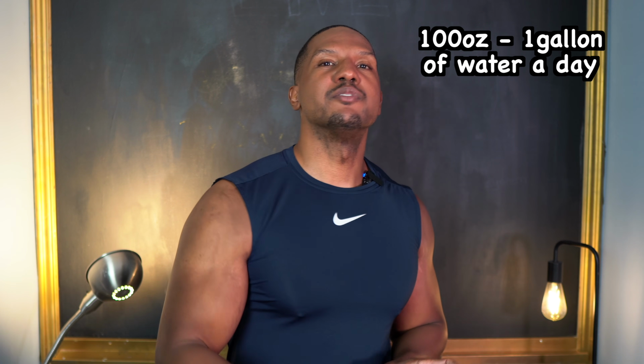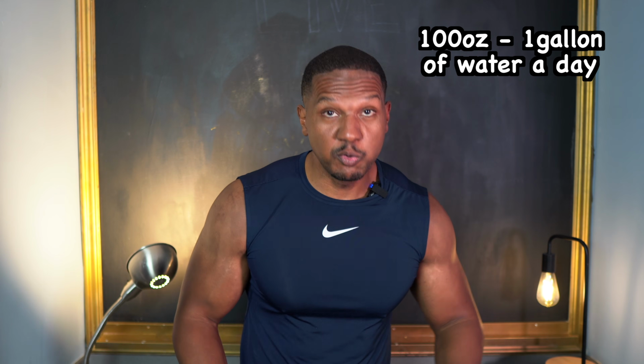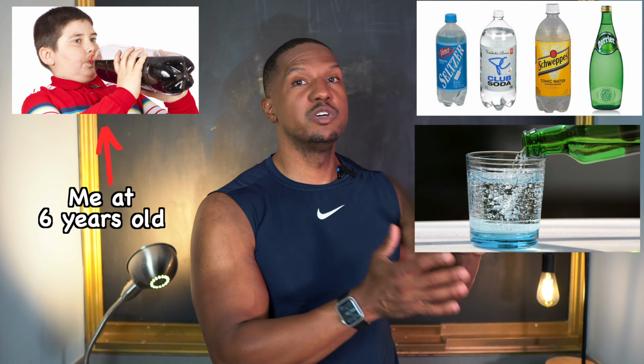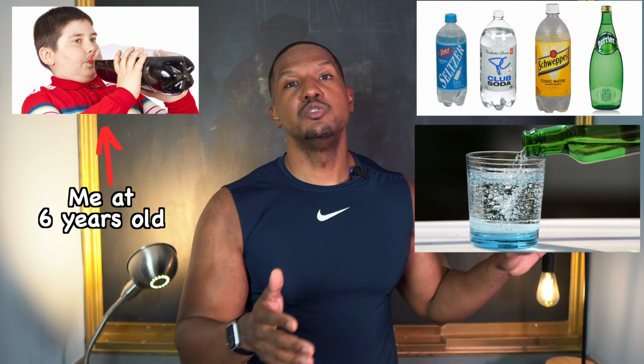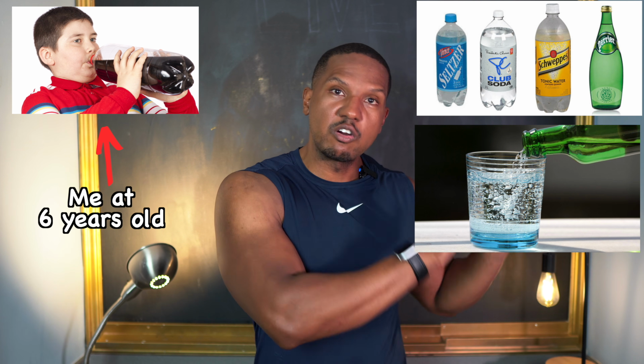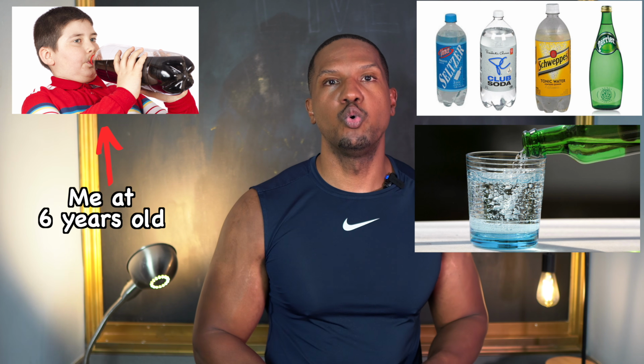How much? I recommend from 100 ounces up to a gallon every single day. If you're like me and you grew up drinking a lot of soda, water is a good transition to go to. They have ones with flavors out there. I would choose the ones that don't have artificial sweeteners in there, but go ahead, you can start off with that one and then work your way up to making sure that you're just drinking plain flat water. But either way, don't underestimate water.